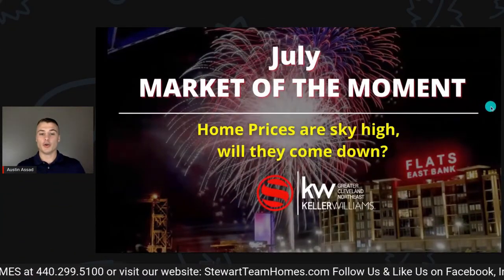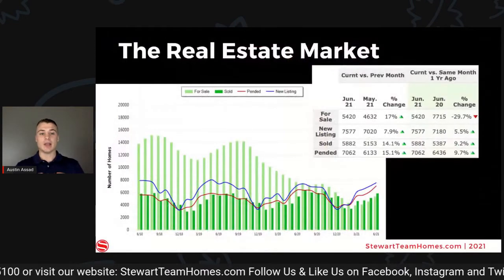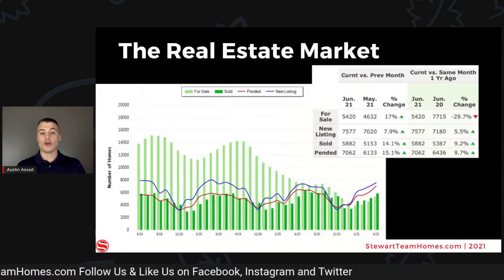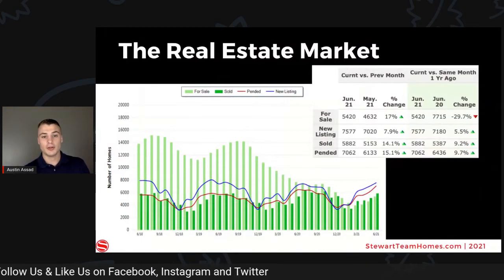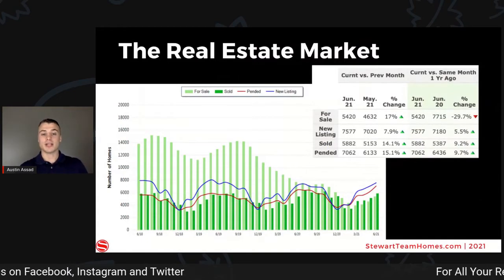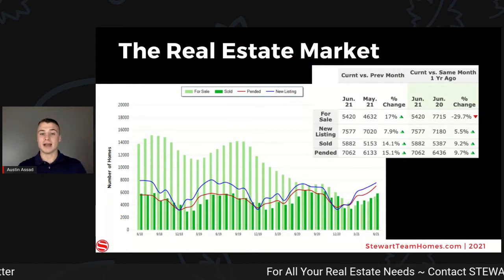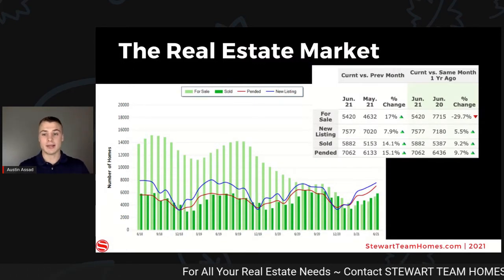So taking a look at the graph to your left, the light green bar is the amount of homes that are up for sale. The dark green bar is the amount of homes that sold. The red bar is the amount of homes that go under contract or pending. And the blue bar is the amount of homes that come on the market as new listings.